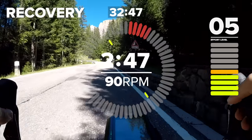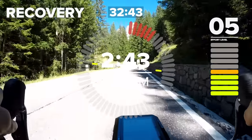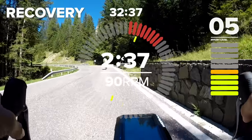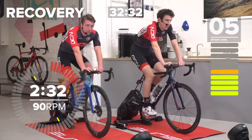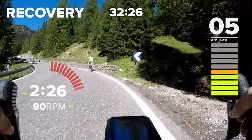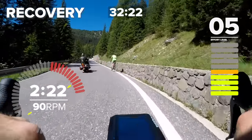Ready for interval number three. I went a bit deeper that time. You can probably hear that. I can definitely feel it. But it's a really good point. When you're doing the effort, really concentrate on engaging your core. Keep nice and stable on the bike, and you'll ultimately become a better rider for it.